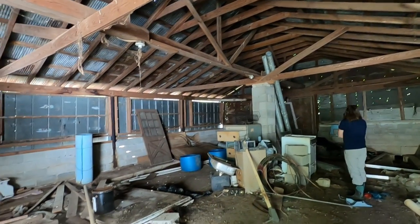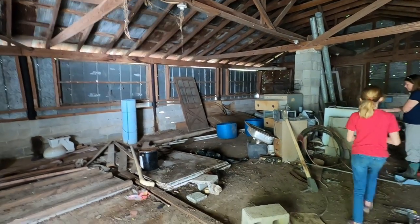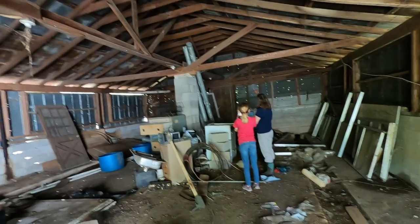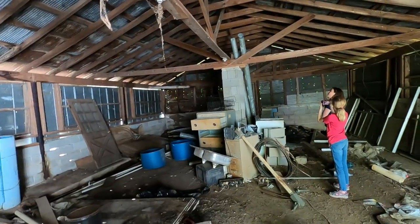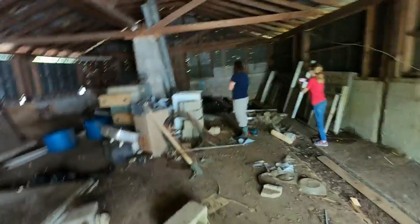Video it with your phone. I can't see, baby. Let me see your phone. Back there in that corner. This is where the rat was. Your daddy's staying way away. Oh, I see it. Oh my gosh, it's so cute. Watch your step. Ain't it cute? They are little. Screech owls are really tiny.